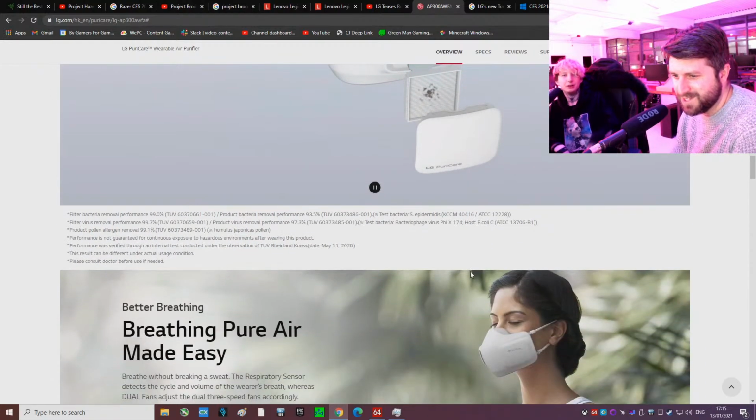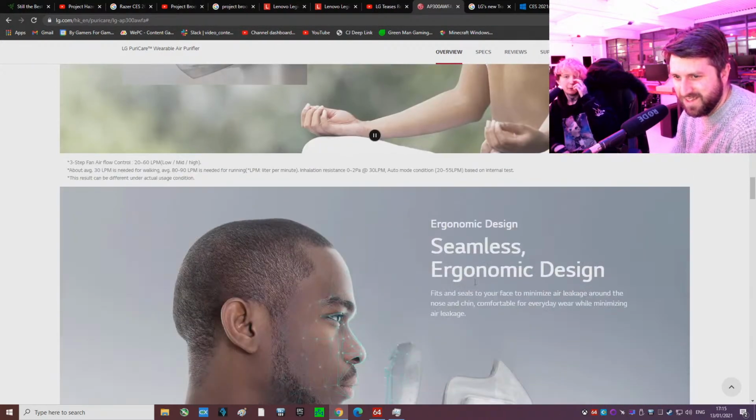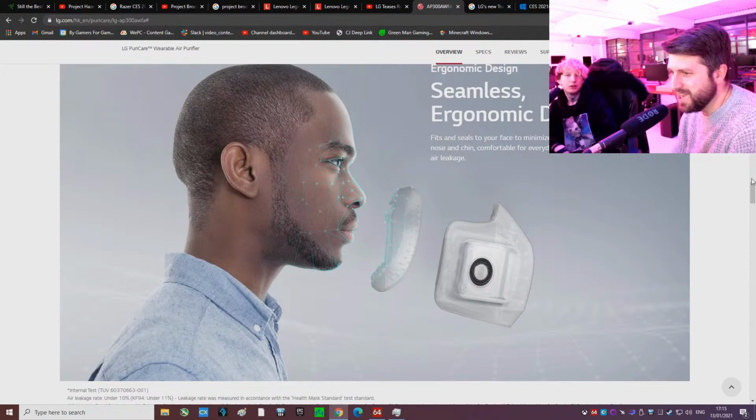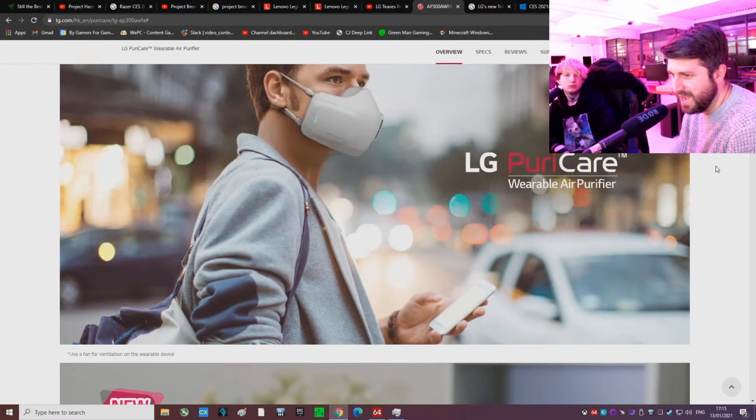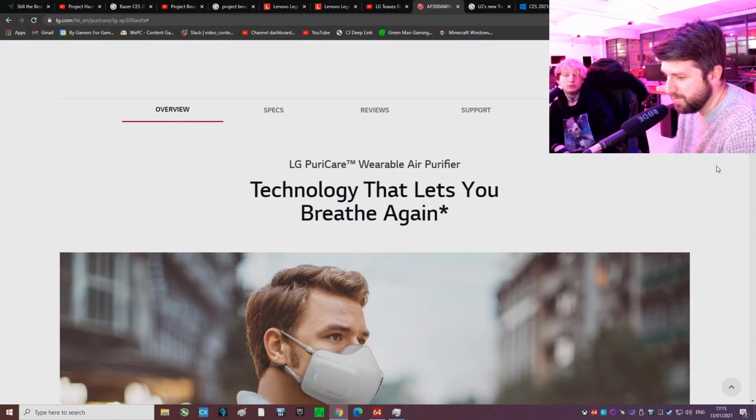LG PureCare mask. I think this is just to highlight the fact that the pandemic is having such an influence over our lives and the way people are thinking about creating tech. And that is having a knock-on effect on the gaming industry in a very positive way, which is great for us.